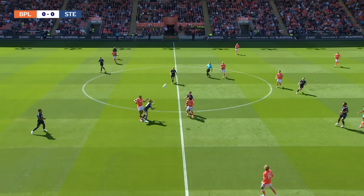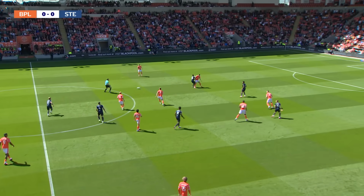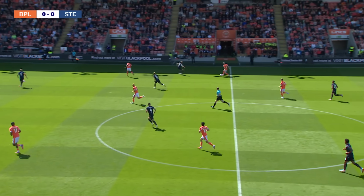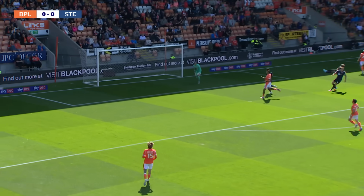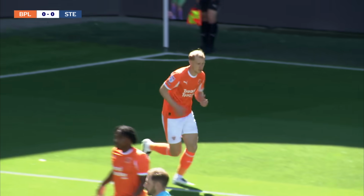Peacock-Farrell once again, who only played 9 times for Birmingham last season in their promotion campaign. But at 28, he's a good age for a goalkeeper, as Blackpool come forward here, and the shot across the face of goal and behind from Brown.